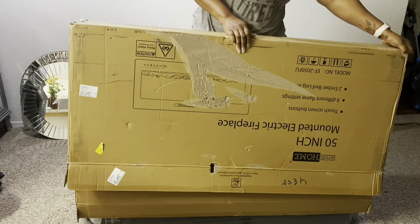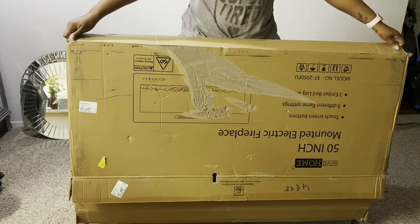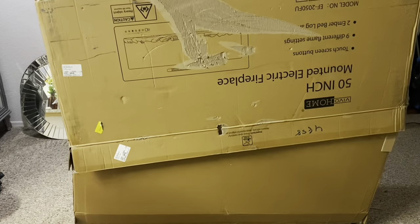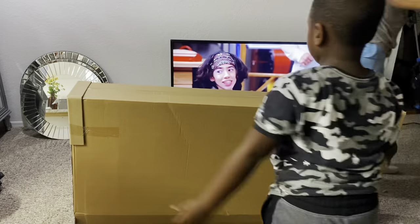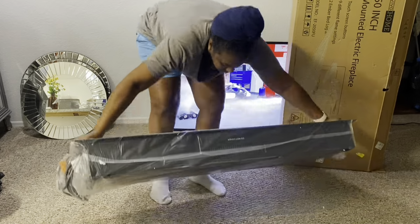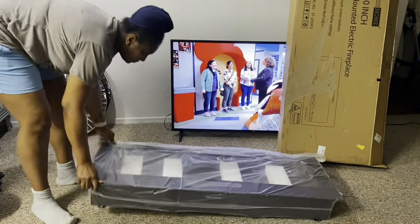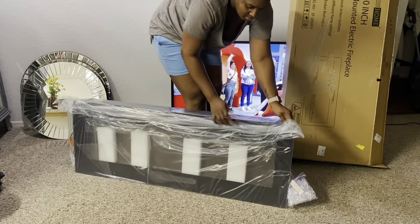But I wasn't sure if I was going to do the same style as the console table that I have the fireplace on, or did I want to put it on the wall. So once I saw this one on their website, I was like, yes, this is perfect. This fireplace is perfect because it's 50 inches and my TV here is 55 inches, so it will balance everything off. So they sent me this lovely fireplace that we're doing this review and unboxing on.